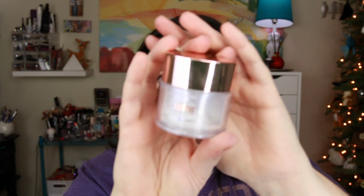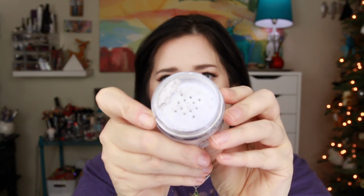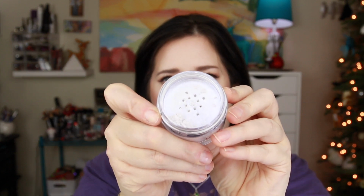Item number 2 in the 5 Third Impressions, this is also from L'Oreal. This is the True Match Lumi Shimmerista Highlighting Powder. Now you may have seen this, I think it might have been in my BH Cosmetics Zodiac palette look. I was glowing that day, but it's basically a powder that comes in a sifter sort of a jar. It's got a blue-purple shift to it.